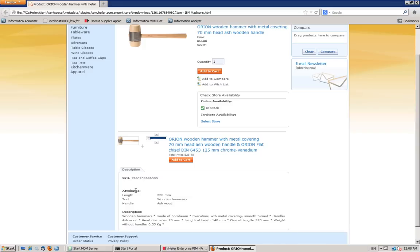Again, these are the attributes that were created as a result of our data quality NLP process. So for example, if we wanted to set up a search that would allow our customers on this website to search for particular hammers that had a particular wood type or a particular length or a range of lengths, now we have the actual information available on our e-commerce platform to support those types of searches.